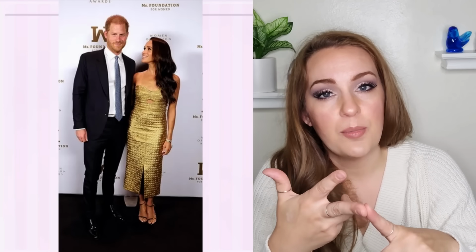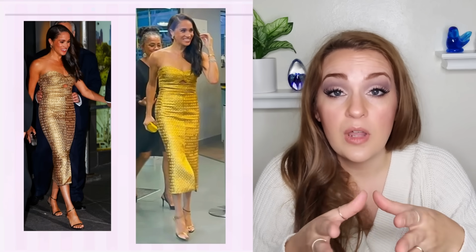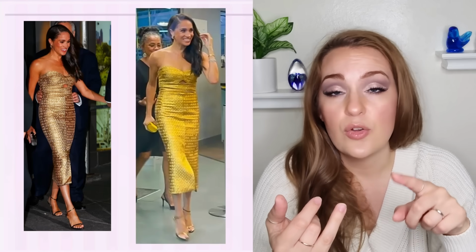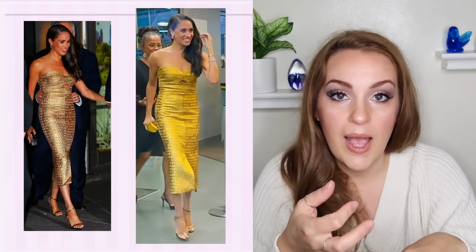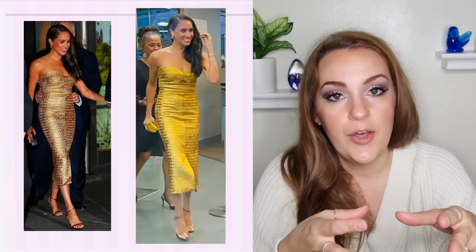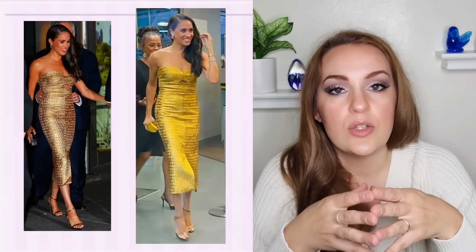Because for her, something that's peplum or has a flare by the calf or a slight bit of a flare in the skirt, that's maybe a drop waist, is the best silhouette for her. Plus something that breaks up her broad shoulders a little bit, either a cap sleeve or a wide strap or sleeves in general. Those types of things really help to balance her figure. And skin tight is not almost anybody's friend.